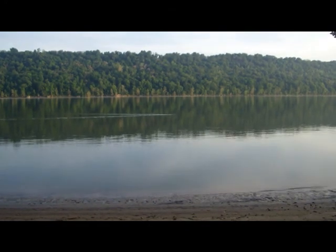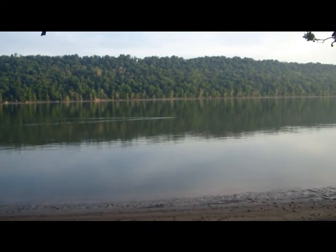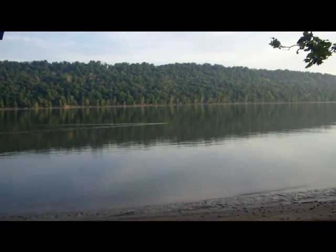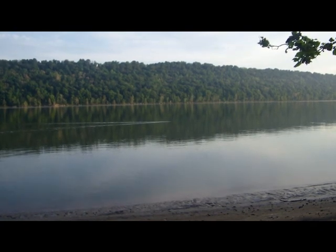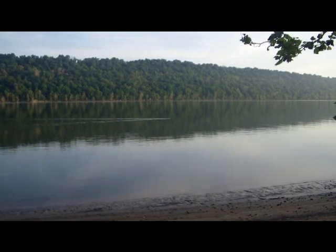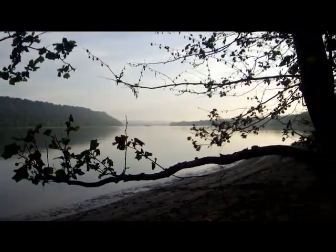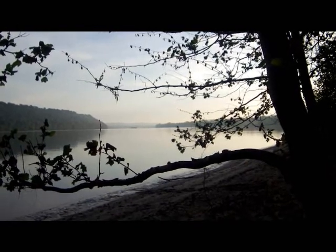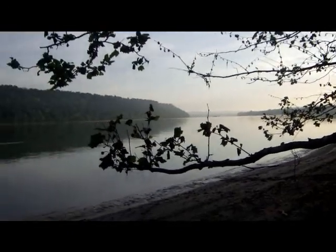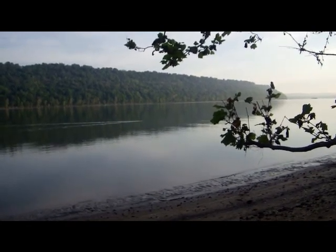Middle of the screen is a beaver. That's pretty cool. He'll want to find his way pretty quick because there's a barge coming. Yeah, it's a big barge. But I'm sure he's very used to this. And I'm sure he can hear it already.